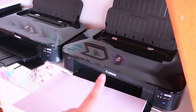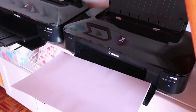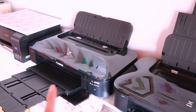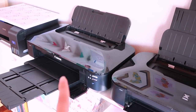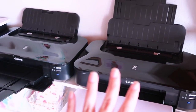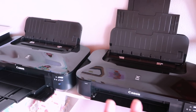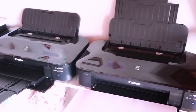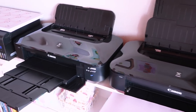I've also been printing with the two printers, and it has been super, super cool. With this one, I've been doing the notepads, and with this one, I've been printing other things like stickers and notebook covers and stuff like that. And it's really cool because notebooks and notepads take so long, so it's nice that I can do other stuff while I'm printing, and it's been making the process super fast.